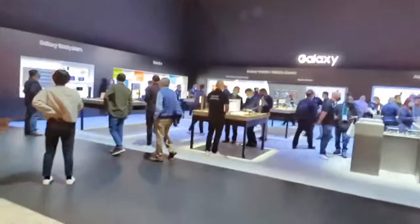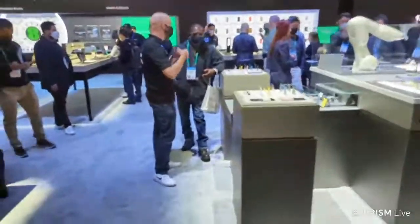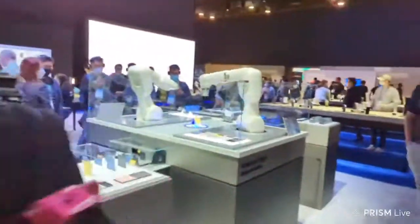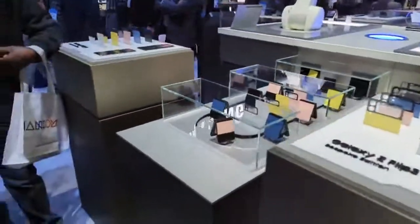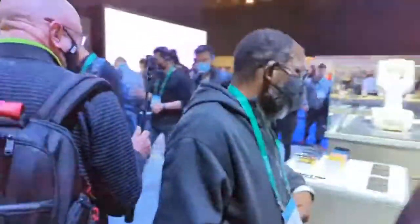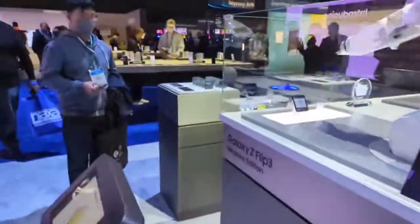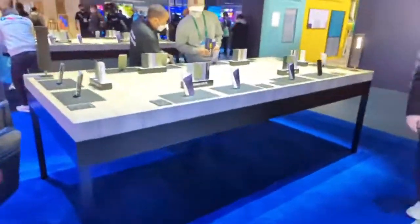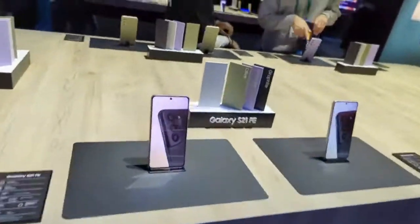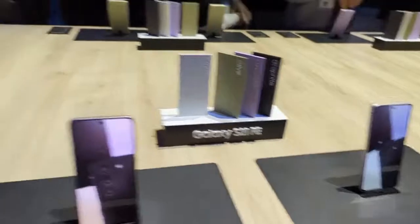I believe they announced their smartphone yesterday. Yeah, they did. I think it's the Samsung S22 FE. For me, I'm not really into flip phones either. I'm not a big fan of Z Folds. I know there's a few, but okay, I was off. Galaxy S21 FE. There we go. Actually, that's what was announced. I believe it was announced yesterday. The Galaxy S21 FE.